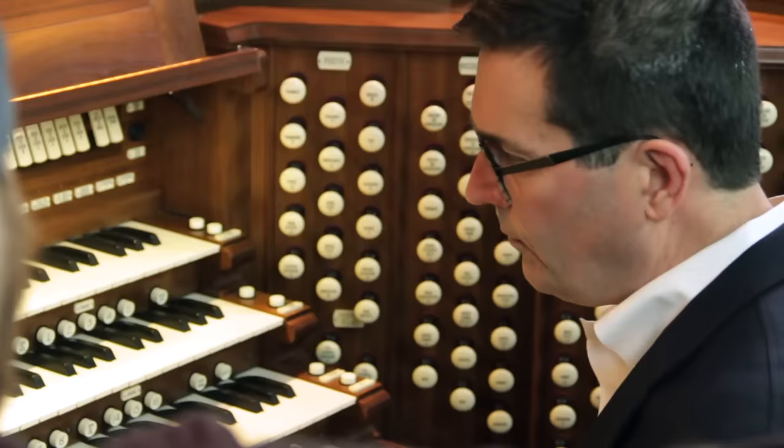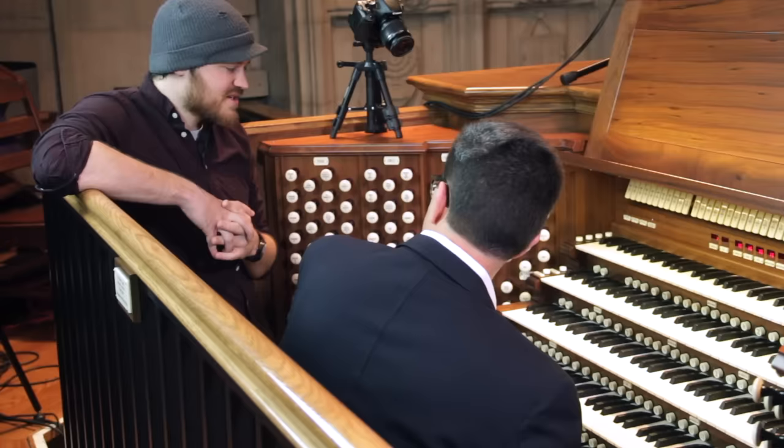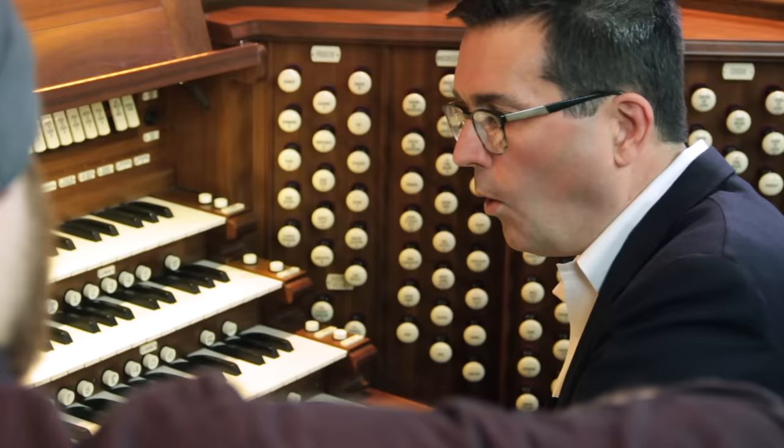Fourth Presbyterian has had an Ernest Skinner organ in 1914, an Aeolian-Skinner organ from 1971, and now the Quimby organ from 2016. Huh. So I imagine they probably require a lot of maintenance. They do. Yeah. Ongoing maintenance. It's a big machine.